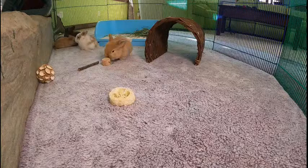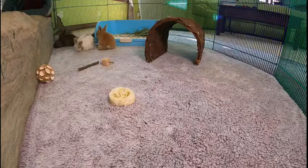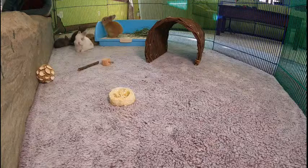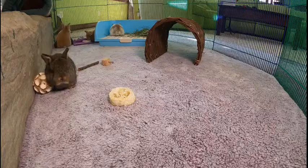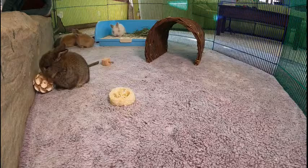So until I can get another exercise pen to keep her out, yeah, I'd rather her not be down here, but I still have her. There's two cats inside and fish. I just don't trust the other cat with the bunnies. Come here, Ed Brown.